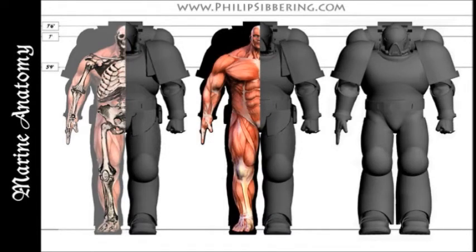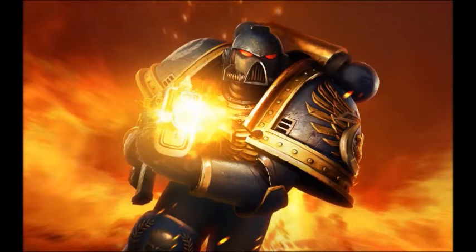The gene seed is a term given to the unique genetic materials used to transform a person into a Space Marine. The stability of a gene seed, because of its genetic variation, varies from chapter to chapter, with some gene seeds being very stable, and some being less than stable, as I will mention later. The Ultramarines chapter are considered to have the most stable gene seed, and hence why they have the largest number of second founding and other chapters compared to the rest of the Space Marine chapters.